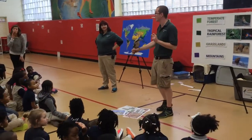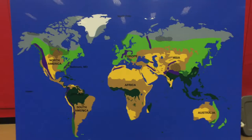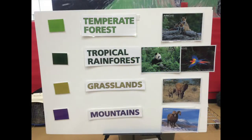And then you can see the other bigger lesson. So today our lesson for the students here at Monarch was about habitats, animal habitats. We were teaching them about maps and building a map that would represent the different habitats. And we focused on four habitats and brought animal representatives for each of those four habitats.